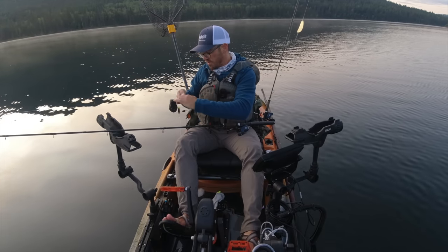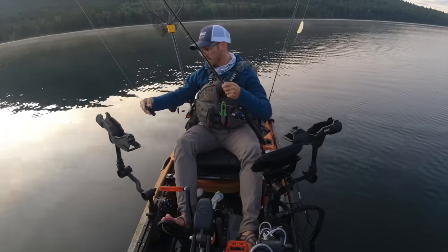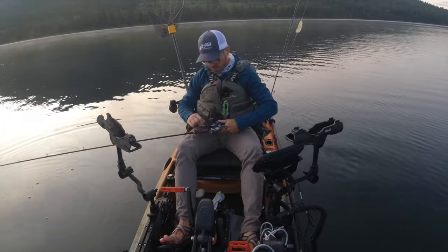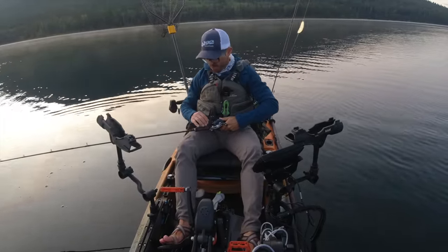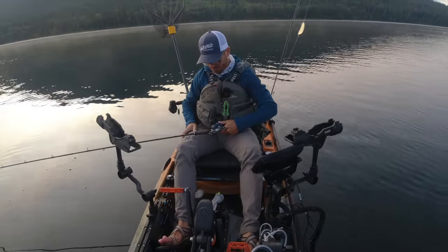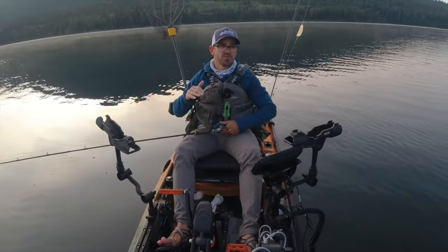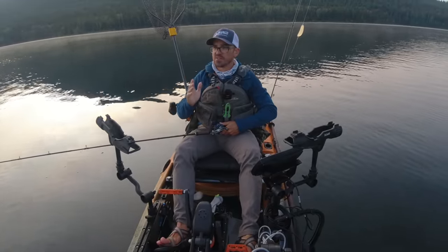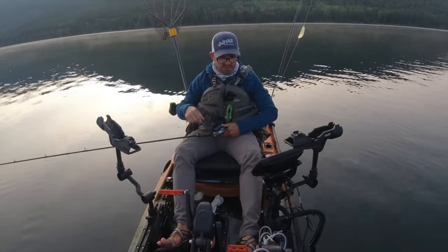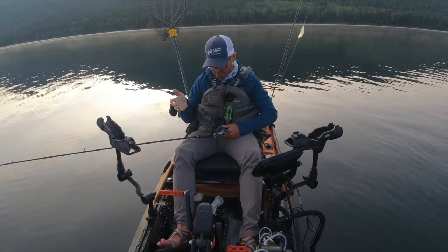Kokanee are ectotherms, which means they rely on the environment around them to maintain their body temperature. So what I do is I just drop this sensor down through the water column. I'll probably go down about 60 feet at most, and it's gonna record the temperature every 5 feet. What I'm really looking for is 54 to 56 degrees. That's where kokanee are most comfortable, and this will just give me a good starting point.